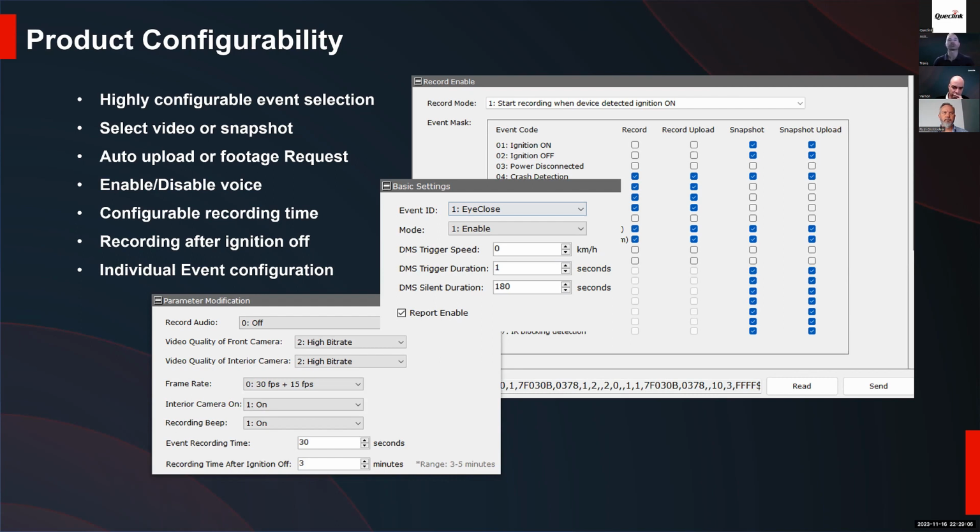I thought it was important to show the configurability of each individual event, especially the DMS events. The image in the middle is identifying the eyes closed event. You can enable or disable all of these independently, but you'll notice there are also additional tolerances, additional parameters, that can be set. One of the key ones here is that we set a bunch of defaults for these, which we think we're relatively comfortable with.